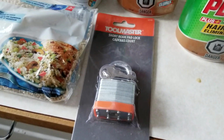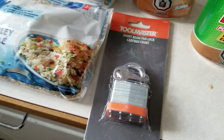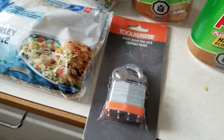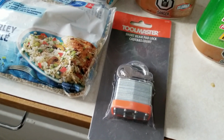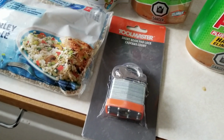Padlock, not exactly a grocery item, but my daughter has just gotten a job at the same grocery store I work at, starting this week. We have lockers there, so I figured she's going to need a padlock, just because it's a good place to put her purse while she's at work. So I picked one of those up while I was at the store because we were already there.